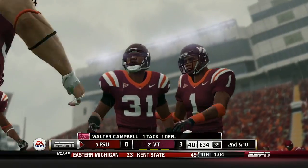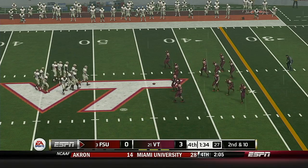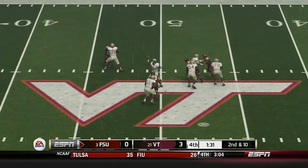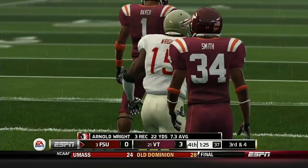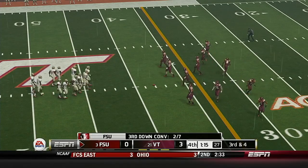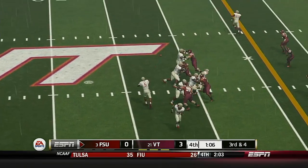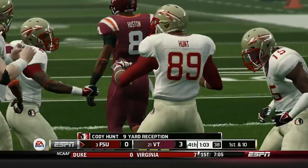Throws incomplete. Broken up. Smart, heady play by that defender. That was solid, fundamental pass defense. It's second and 10. Ball on the 44. He is drilled at the 38-yard line. That'll bring up third and four. Fires it out. They'll bring him down at about the 29-yard line.